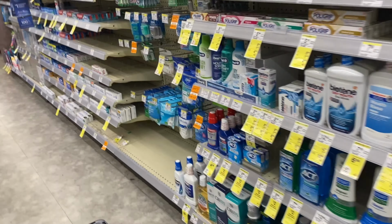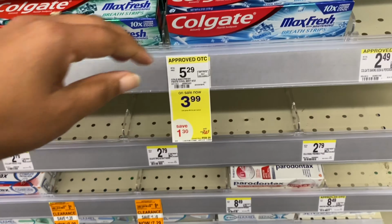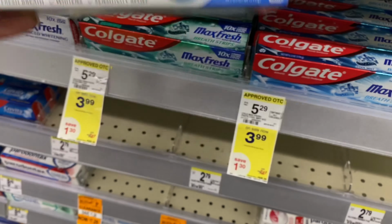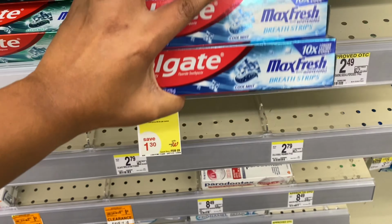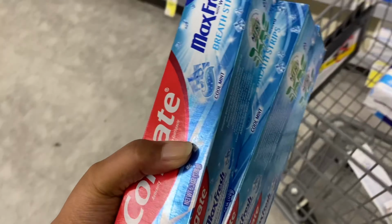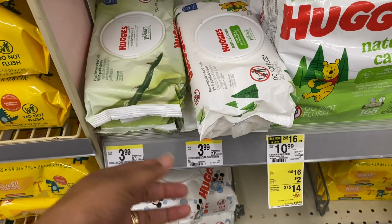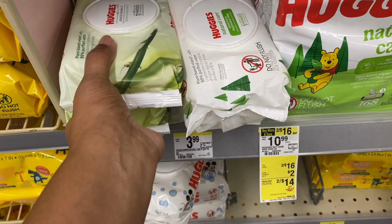All right guys, so I'm gonna go ahead and pick up 3 more of the Colgate so I can get a higher value coupon. Oh, look at this new packaging with the Colgate. This looks neat. Anyways, I'm gonna grab 3 of these. They are $3.99, and then we do have a $5 off of 3, and then we are getting $5 back for buying 3 of these. So I'm gonna go ahead and grab 2 of the Huggies. They are priced 2 for $6, and we do have a $2 off of 2 that's attaching to this.